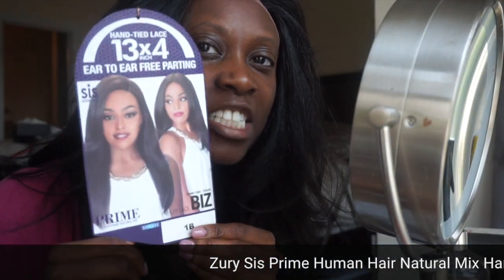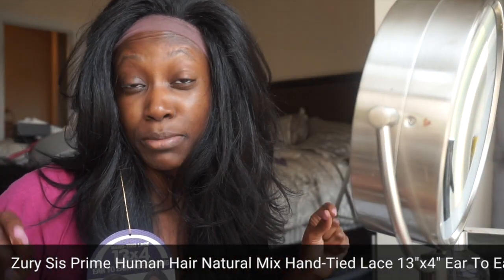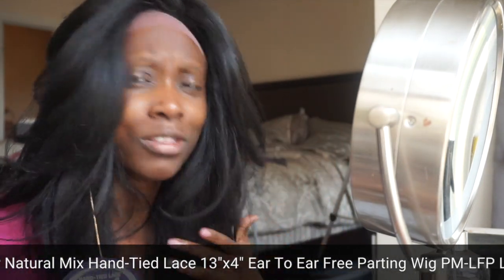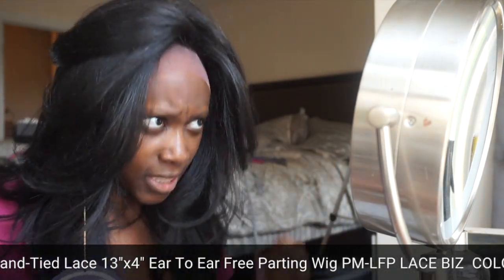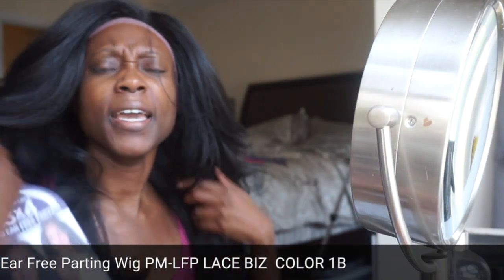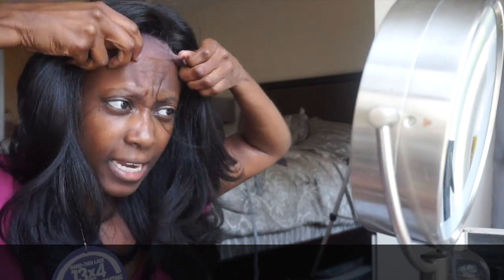I finally got this Zury Sis Biz wig that I have been looking at on YouTube, but has been sold out, and not so much now. This is a synthetic 13x4 lace front or whatever. And I'll have to say, for my small head sisters, this is small head friendly. I'm really excited. And I know I look crazy.